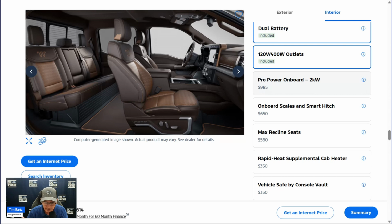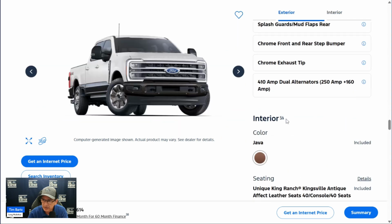No constraints there on that because you already get the dual batteries and the 410 amp. So, front license plate bracket. If you're in a state that requires a front license plate, it's standard equipment. But in states like Kansas where it's optional equipment, or it's not required, it's option 153. It's still a no charge option though, and the dealer will install it either way, whether it be standard or optional.